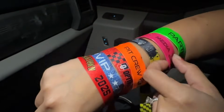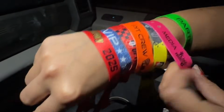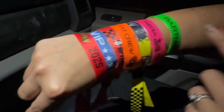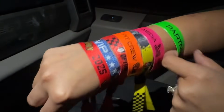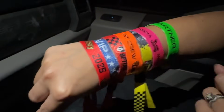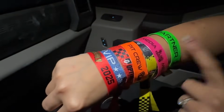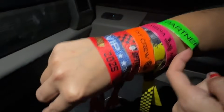This yellow one is for general admission. The pink is for media, so we were able to go behind the scenes and on course if we wanted to get special footage or, you know, different views and angles. And then this green one is our partner band, which was provided to us from Maxis. So thank you so much, Maxis family, for making sure that we were out there in KOH and we were able to get in with no problem.